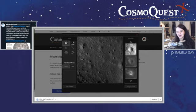I love Hyptacularaptor's use of emoji. That is fabulous.